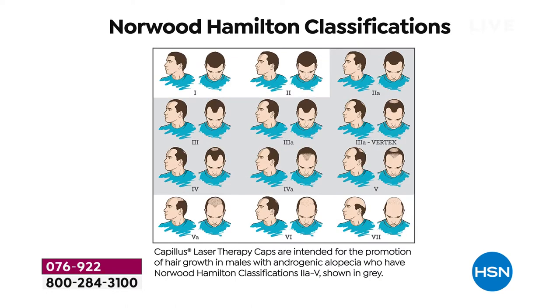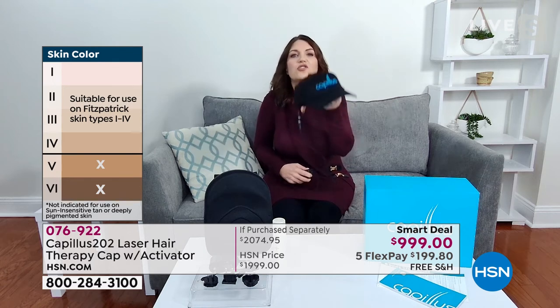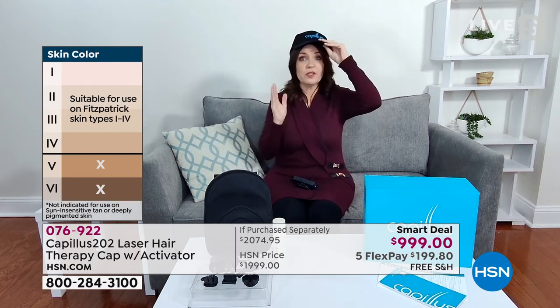Now, men kind of lose their hair in an M shape a lot of times. So for men, if you are in the gray area, or if someone you love is in that gray area, meaning the hair is getting thinner and thinner, we can help to regrow that hair. Down there in that bottom row of white, meaning shiny bald, it is too late. Now, a lot of people at that stage will go in and get hair restoration. You can find Capillus caps in plastic surgeons' offices, not at this price that I'm aware of, though. And a lot of plastic surgeons will say, if you do hair restoration, you still have genetic hair loss, so buy the Capillus cap to help you regrow your hair.